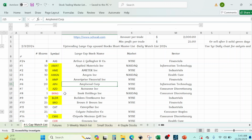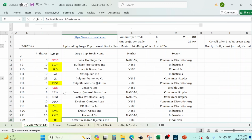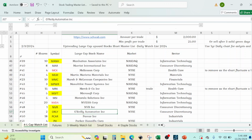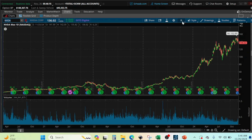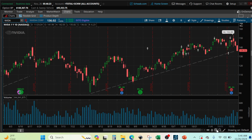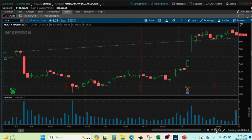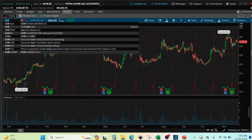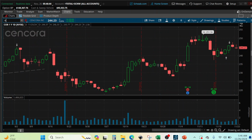As you can see, out of the ones we highlighted last time, we have COR, MCK, and NVDA. So if we go to NVDA, I'm going to go to a 1 year daily chart. You see NVDA pulled back again yesterday. We have a red bar there. And then MCK, I saw that red bar around noon and I didn't buy it. So MCK pulled back as well yesterday, so I didn't buy it. COR pulled back yesterday, I didn't buy it.